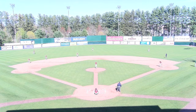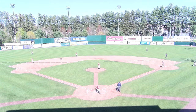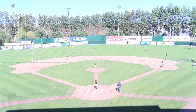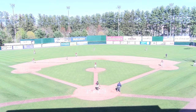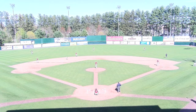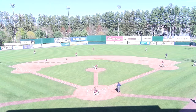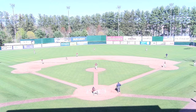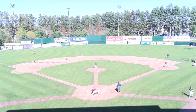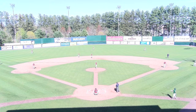PJ Benitez, number 3, is our pitcher. Number 12, Alex Lamelot, is in left field. Number 10, Luke Anderson, little brother of Brett Anderson, a freshman at Hartford, is at second base today. And number 16, Dominic Monaco, is at first base. And on the mound for Portsmouth is number 27, Minkler.